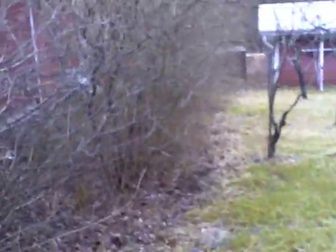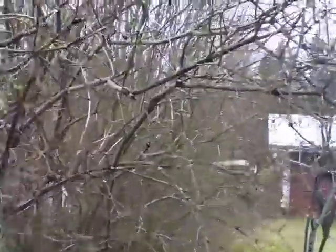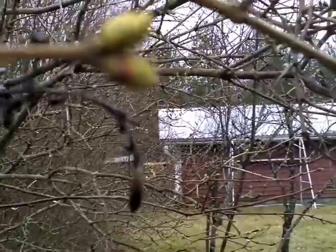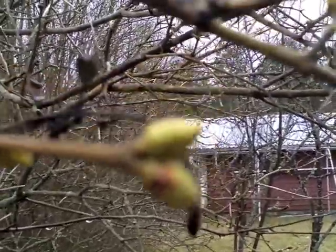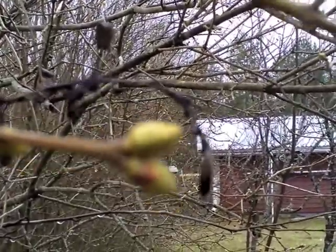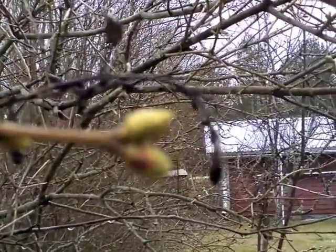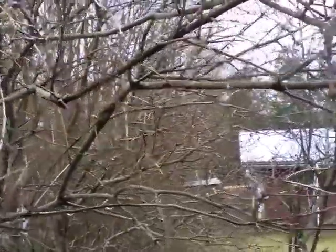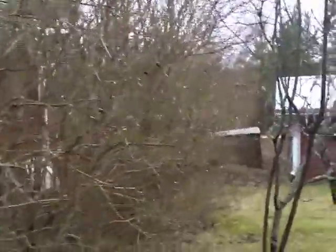Now this is an important tree here. This is the lilac, and you can see it's in bud. Now on one phenology site I heard some lady say that when the lilac breaks into bud, then it's time to plant your onions. So that's one plant telling another plant what to do.